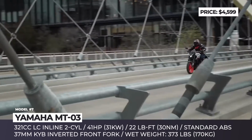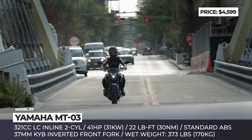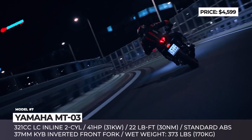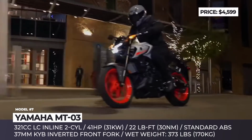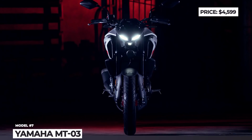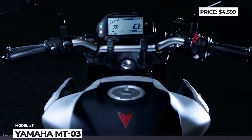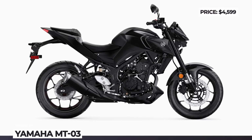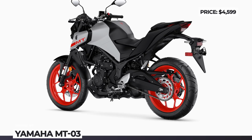It features similar two-position lights and a singular LED headlight, aggressive side lines, and a restyled seat. The model also arrives with a new 37mm inverted front fork and a tweaked KYB rear shock with a 7-step spring preload adjustment. The mechanics of the entry-level MT carry over unchanged, so its 321cc liquid-cooled engine continues to make 41 horsepower and 22 pound-feet of torque. Finally, the facelifted MT03 becomes the first representative of the model to be available in the US.